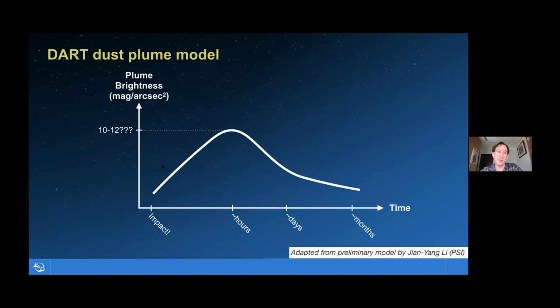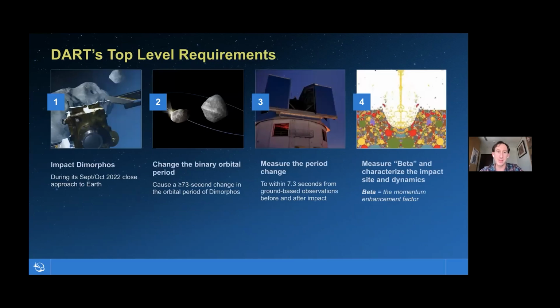I guess the point I was going to make here is that we don't really know how bright it's going to get, but things in the 10th to say 14th magnitude range mean we can't be using telescopes like Keck or Gemini or Magellan to observe, because those will saturate. You can't get good quality data on really large telescopes. We're going to have to rely on 1 meter class telescopes, smaller telescopes, to do the characterization we need to understand how the system reacts to the DART experiment.